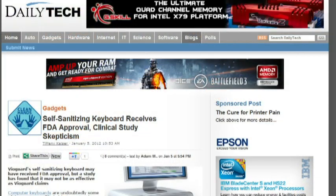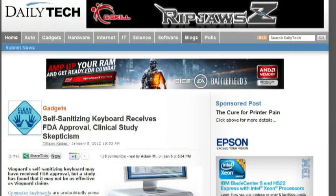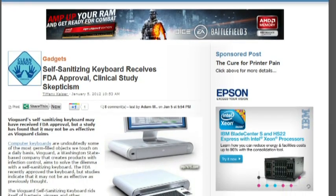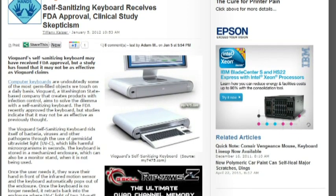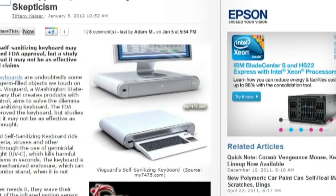Randomizer. Now, I personally do not fear a dirty keyboard, but a lot of people out there really get hung up on the fact that their keyboards might be carrying some germs and bacteria. And for those people, VioGuard has come out with the self-sanitizing keyboard. All the user needs to do is wave their hand in front of an infrared motion sensor, and the keyboard automatically pops out of an enclosure where UV lights will rid the keyboard of any germ that can't survive in UV light.